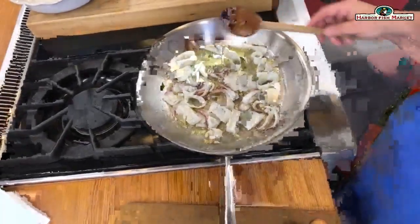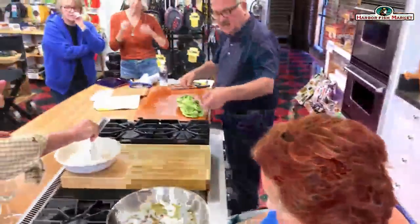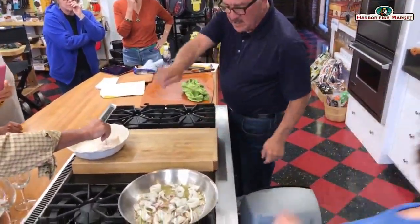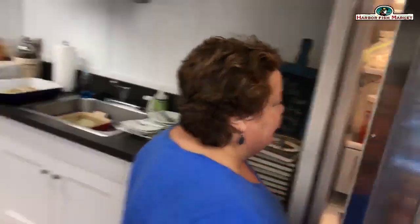So then you put that in the tomato sauce? No, you just ladle some right in there. You could add a little white wine if you wanted to. Yeah. And then just ladle some sauce in there, right out of a jar, maybe. Doesn't matter. I've got white wine. You can eat it just like that. But it's good over pasta.